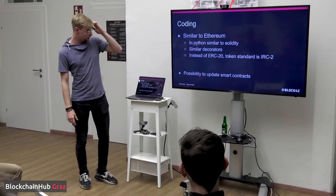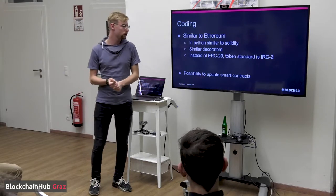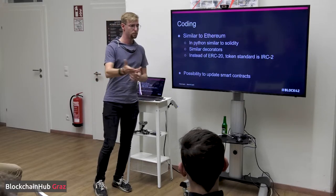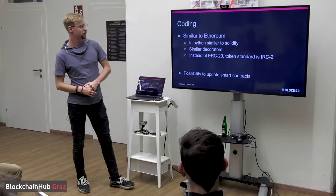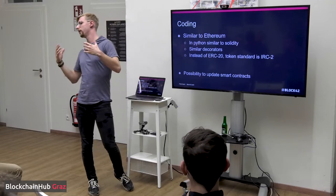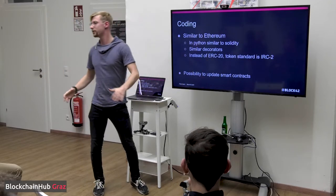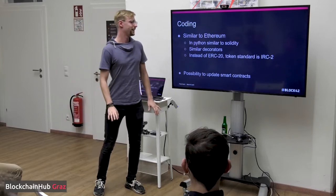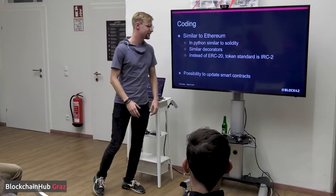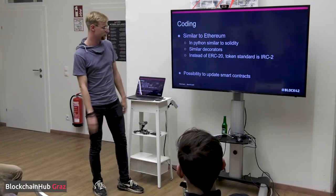So about the coding, if you want to code with it, it's very similar to Ethereum. If you already coded with Solidity, we just did it in Python because the engine is written in Python. It's very similar, although there are decorators like payable and event logs. And also, for example, in Ethereum you have the ERC20 token standard, and in ICON it's IRC2. Yeah, it's all the same methods. It seems like they want to take what's already good and put it in something new.